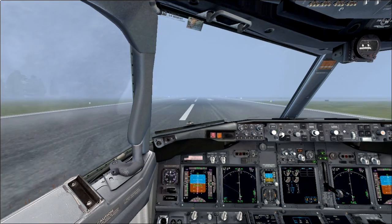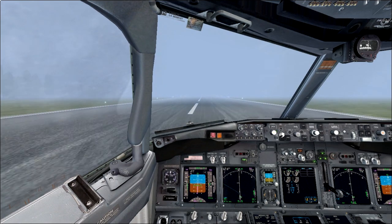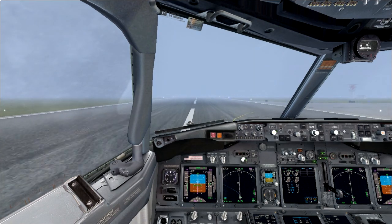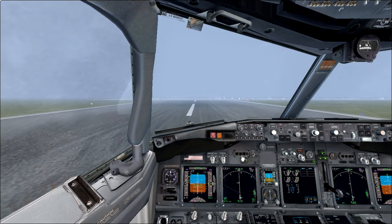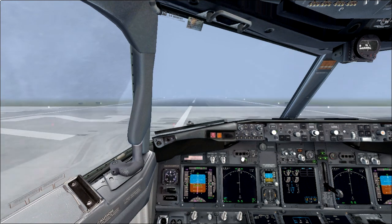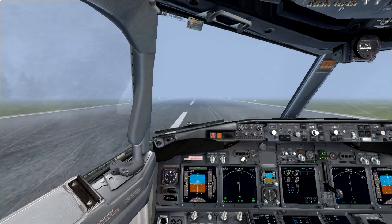Full brakes, full reversers, and speed brake is up. Let's try and take our next right here. Flaps set to 0. And we have arrived in Halifax. The weather is very bad here. Heavy rains, heavy winds, and 0 visibility.